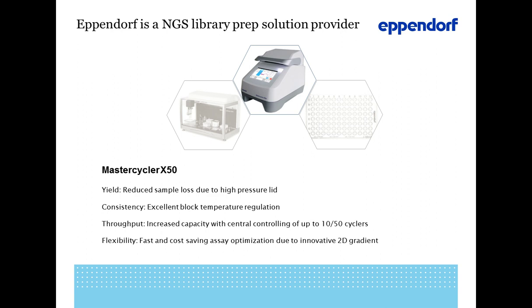It has this really great lid that prevents evaporation, so I love it for my long-range PCRs. It has very good temperature homogeneity over the entire block, meaning I don't get these really weird edge effects. And I can really use it to scale my application together with my EpBlue because I don't only need to use one cycler, but I can couple them in order to work together.